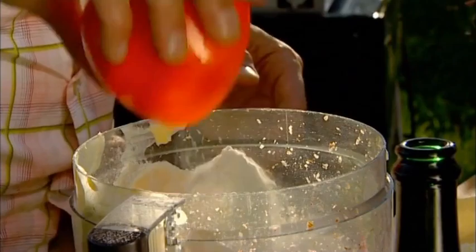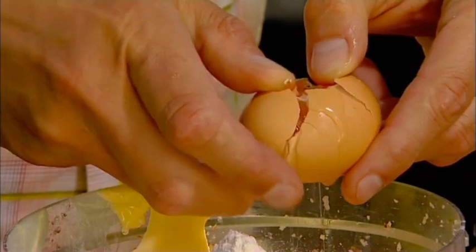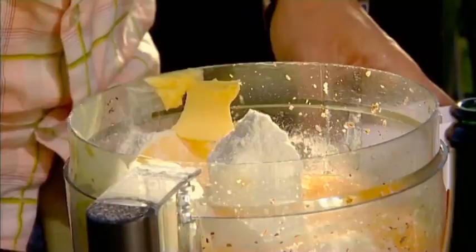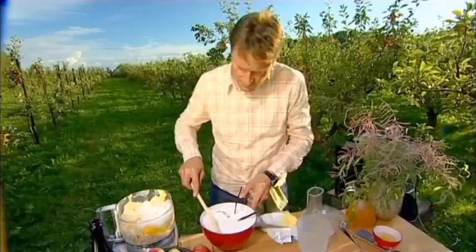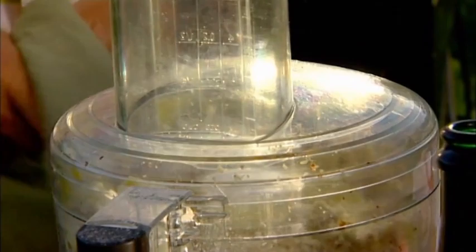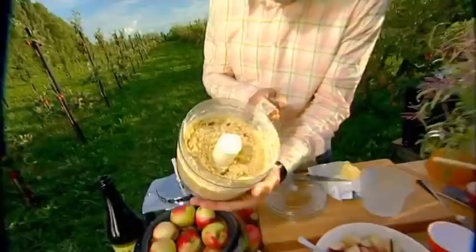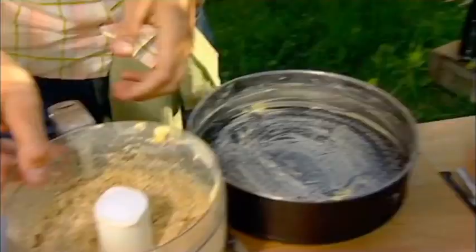75 grams of flour. And 2 eggs and 2 egg whites. And 375 grams of sugar. It's perfect. Look at this wonderful texture. Smooth, creamy. I just grease the springform so that I can get the cake out afterwards.